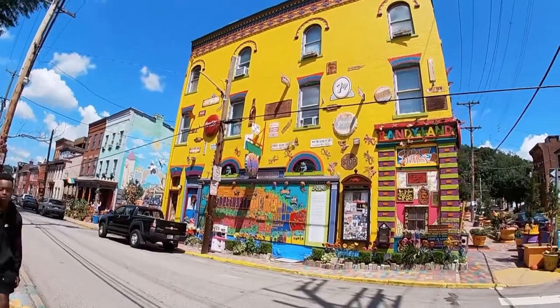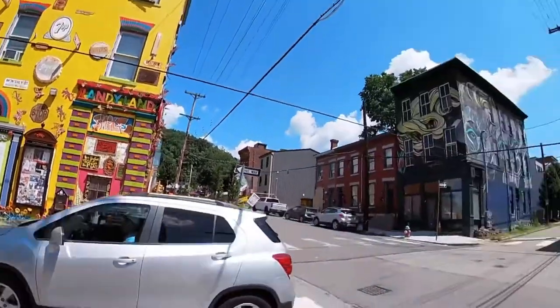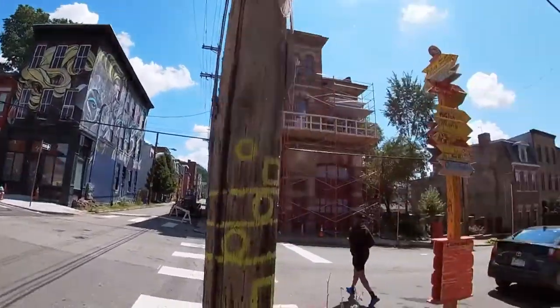Well, that was a special treat to actually meet the man himself, Randy, who put this thing together, and shake the guy's hand. That was absolutely incredible. Guy is super famous.